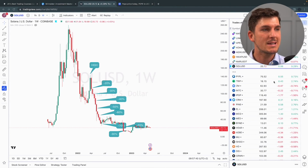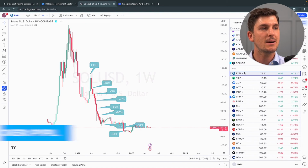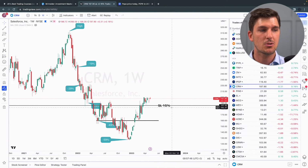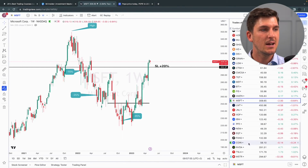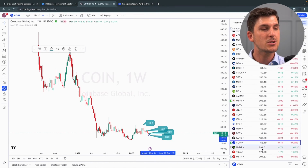So last but by no means least, let's go into some of the stocks as well. There's not a lot to mention. The market has been going sideways. We did raise the stop loss on CRM to 15%. And on Microsoft, we have the stop loss at 20%. And then on Coinbase, we added a new entry at minus 43%. Those are the things we've done.